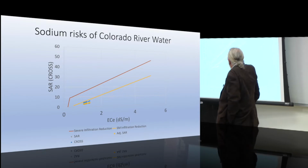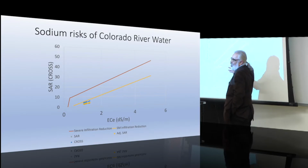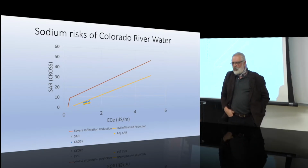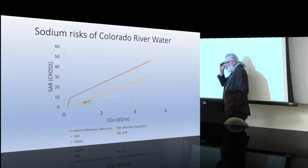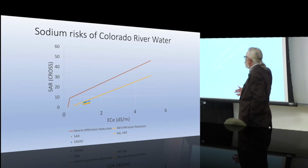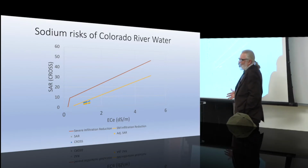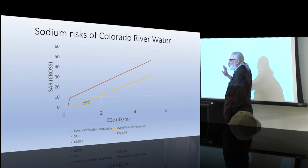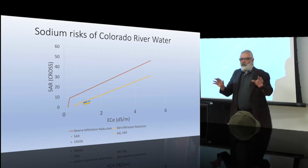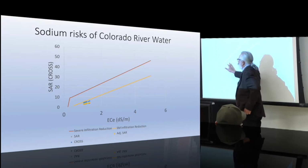Next. Colorado River water, we're good. We're well below any impacts of salinity. The sodium absorption ratio in the cross of the Colorado River is good. But we're right on the line. As we go into drought, there's talks about augmenting the surface water deliveries with groundwater. As we go into drought, the signature of municipal waste discharge into the river will increase. We're right on the line, so we have to keep track of this. We have no sodium problem today, but as the fingerprint of snowmelt decreases in the main channel of the river, we could.